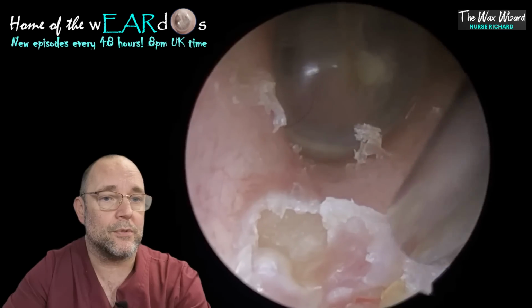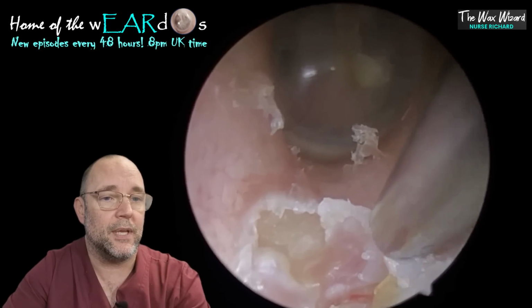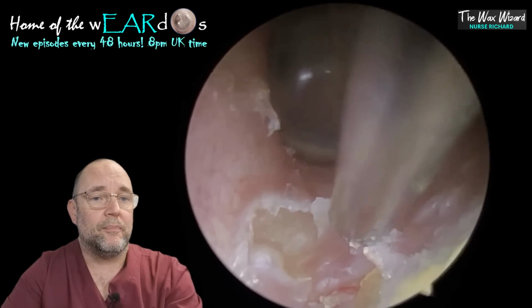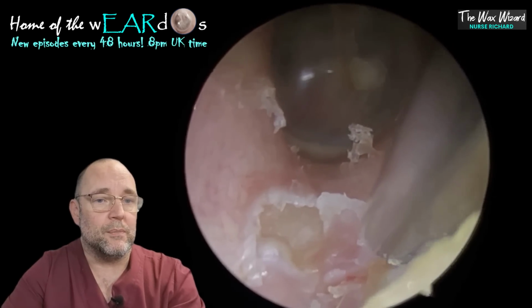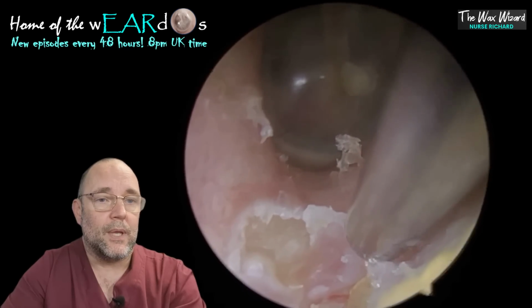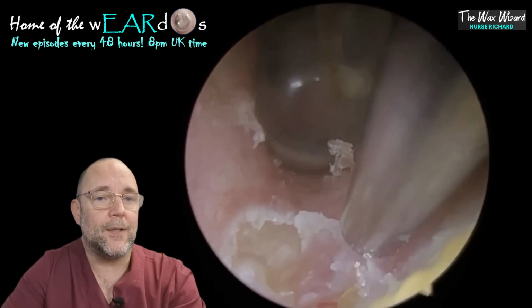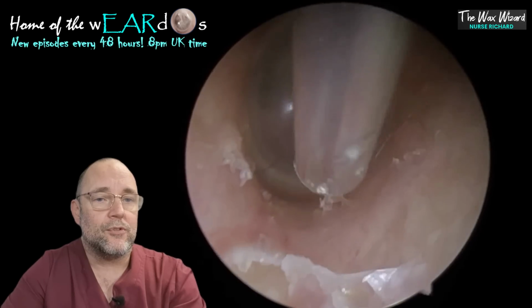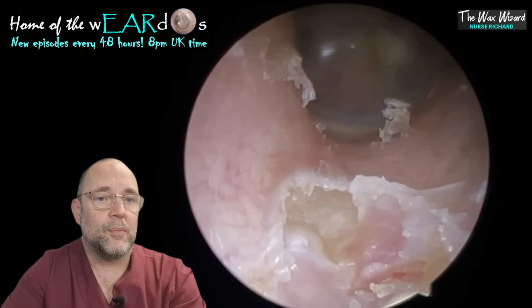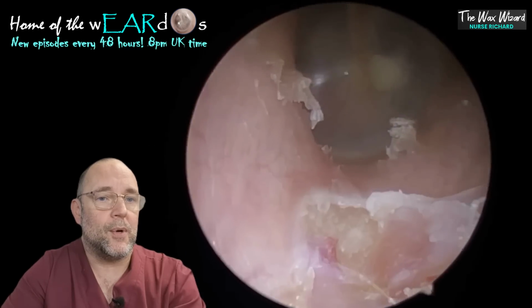Complete surprise to us both, to be honest. No symptoms at all. I'll be honest, very few people do have any sensations or symptoms when you have things like this. It did feel it a little bit as I was trying to tidy up these edges to get a better look. But yeah, that's eroded through to the bone on the floor of the ear canal.